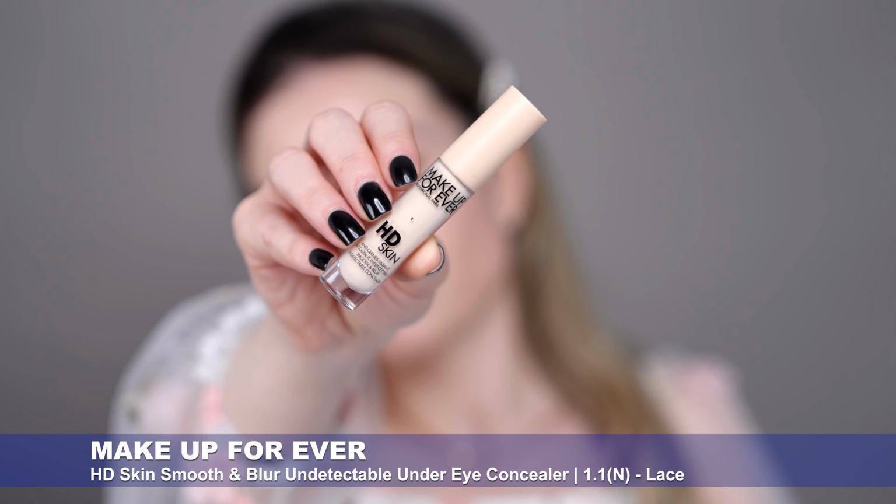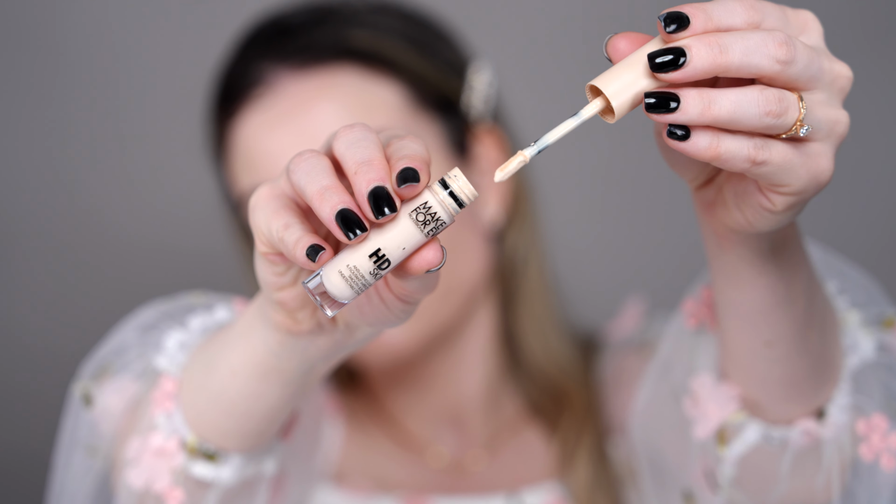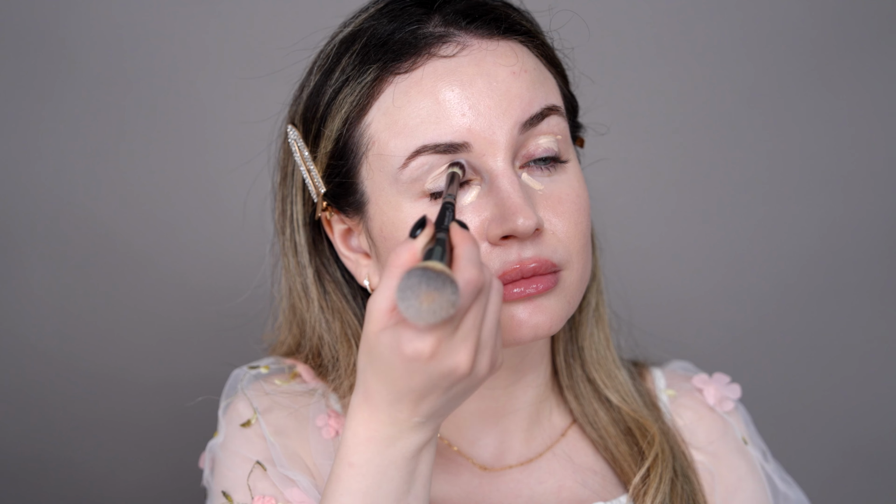Next, I'm going to apply my concealer, and for today, I'm going to use this Makeup Forever HD Skin Concealer. I'll also use this as my eyeshadow base. I love this concealer, has nice coverage with a natural finish and lasts very well all day on my skin. And I'm going to use the other side of this brush for concealer. Okay, amazing. I'm very impressed about this brush. I don't know why it took me so long to try it. This is very soft and applies the products very nicely.